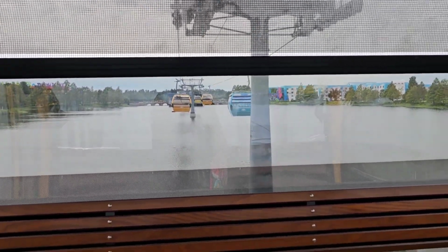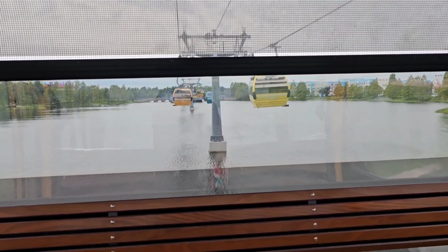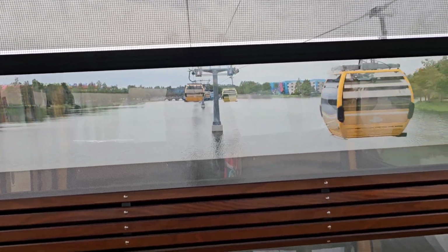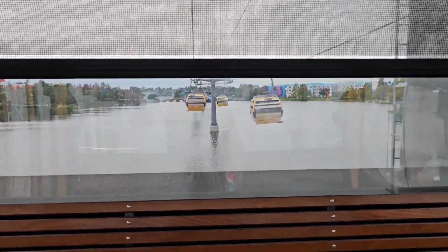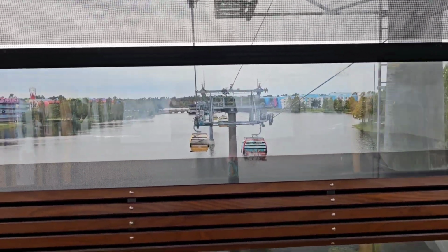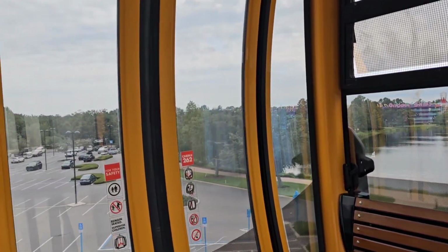I got stuck on something like this when I was a kid. It was more of a theme park one, whereas this goes all throughout Disney World. The interesting thing about this, oh my goodness, this thing really moves. I got stuck on one of these for like 2.5 hours when I was younger, so it's difficult to get over, but I'll tell you what, the sights are pretty amazing.